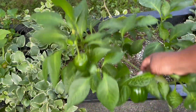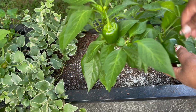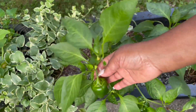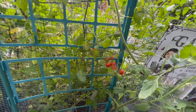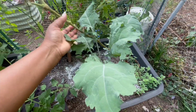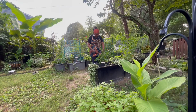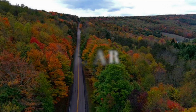One, that's a nice size there. That's ready for picking. Two and three. Kale is doing great. In the fall, the leaves will get sweeter and sweeter. I've already started sowing many of my fall seeds. I'll show you which of those seeds have germinated and how they're doing today.